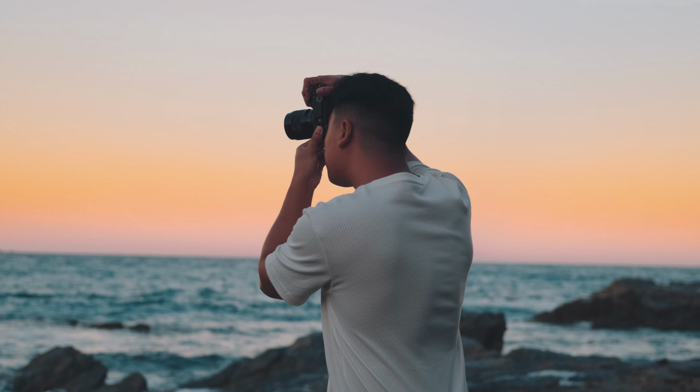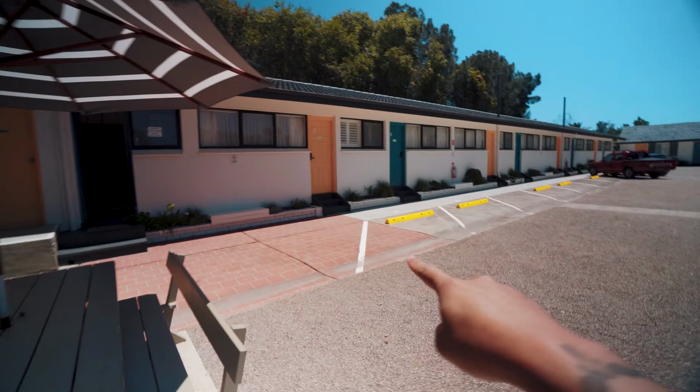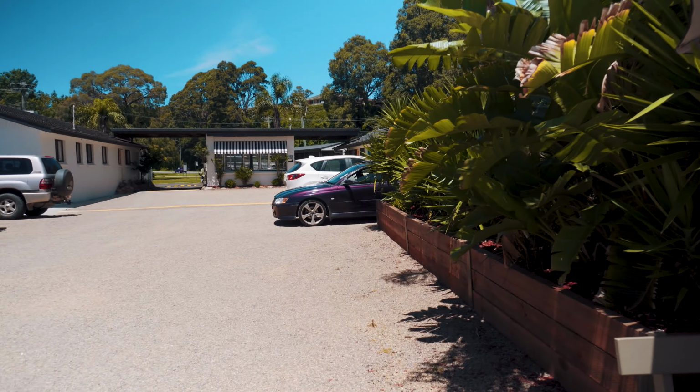So we have finally made it to our accommodation for the next 3 nights here at Bateman's Bay. And we kind of parked on the wrong side of our room. We're actually right there. So Alex is just about to move her car.